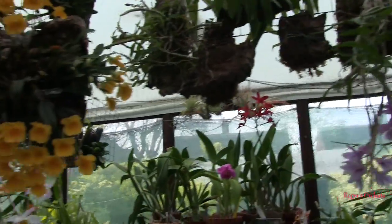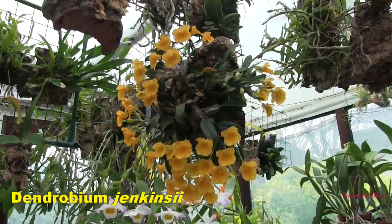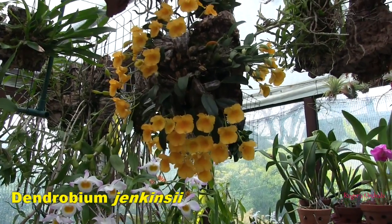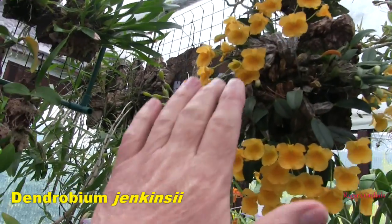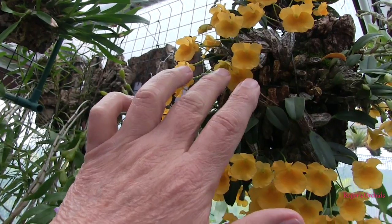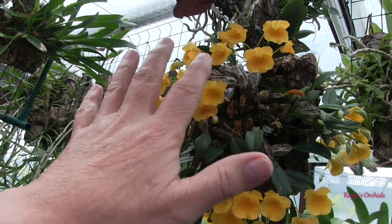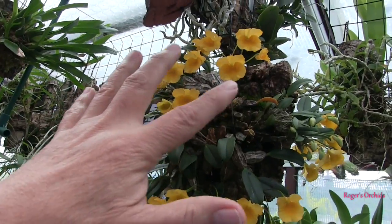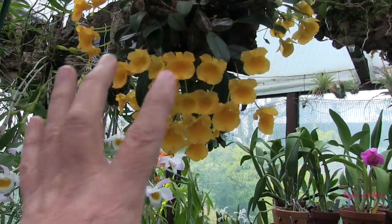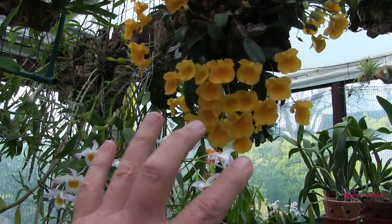And then last but not least up here is the Dendrobium jenkinsii, which is almost fully open now. We do get a colour change on this, but it's fast. If you look at this one here that's just opening, there is a distinct greeny tinge to it, but it's gone in a day or two, and then it opens a nice bright yellow, and then as it fades it turns this. These are the original blooms, the first to open, so that's its final colour.